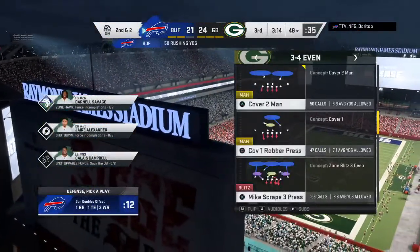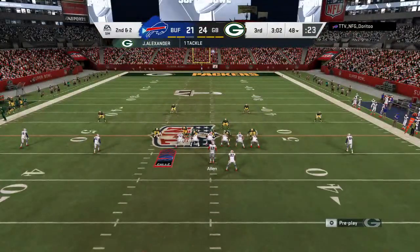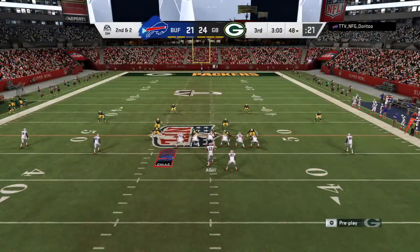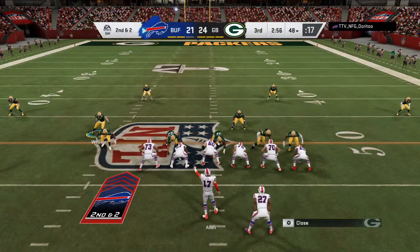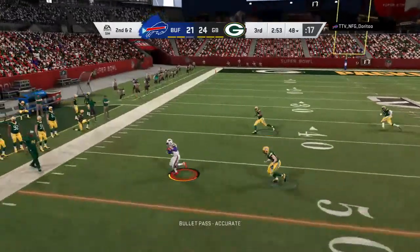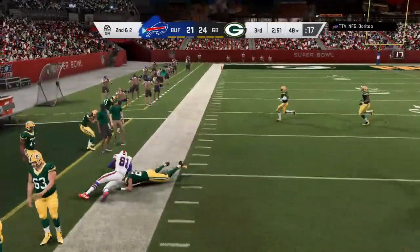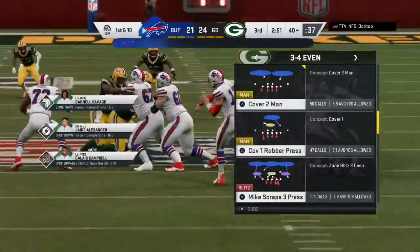Running lanes were at a premium in the first half, but he's able to find some room there, and he's hoping that that's a precursor of a big second half. Check, check, check, check. Showing up. Alert, alert, alert. From just shy of midfield, Allen. And he's got his man on the out route. Twelve yards that time, and a Bills first down.